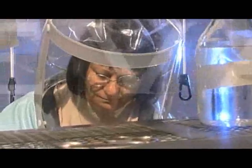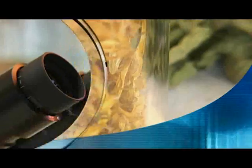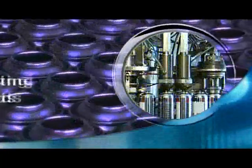Fareva is the leading European provider of subcontracting manufacturing services in 4 markets: household and industrial, cosmetics, pharmaceuticals, and food. What makes Fareva stand out? Qualified and motivated teams working together at every stage, from research and development to formulation, to production, filling, and logistics.